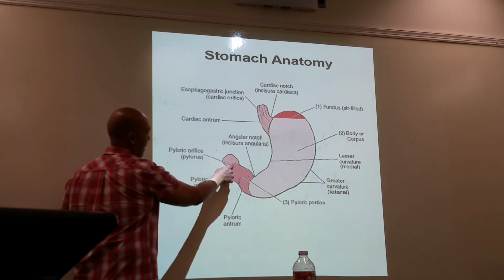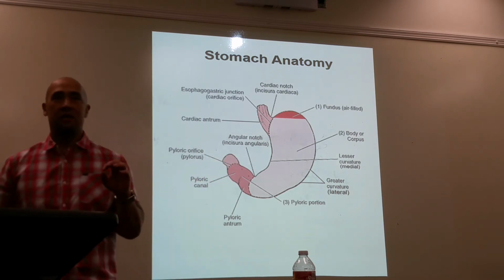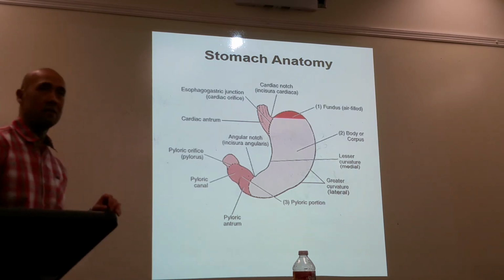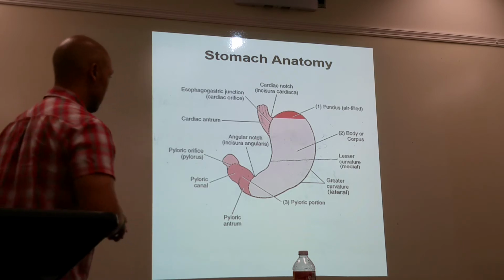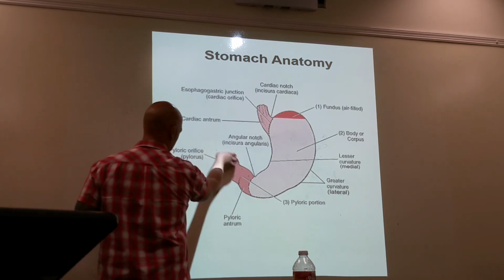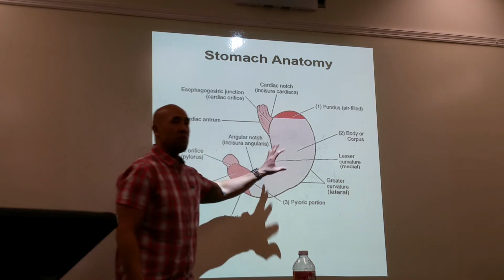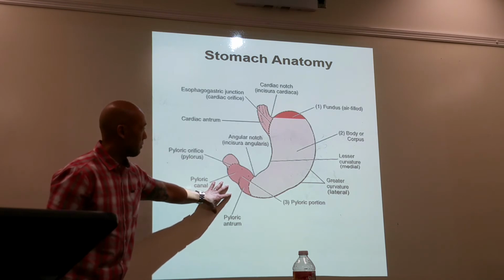Now, what do you think is going to happen here? What is it going to communicate with next? The duodenum, the proximal portion of the small intestine, right? So this is where it's going to enter, right about here. All right, so we've got the fundus, we've got the body, we've got the pyloric portion.